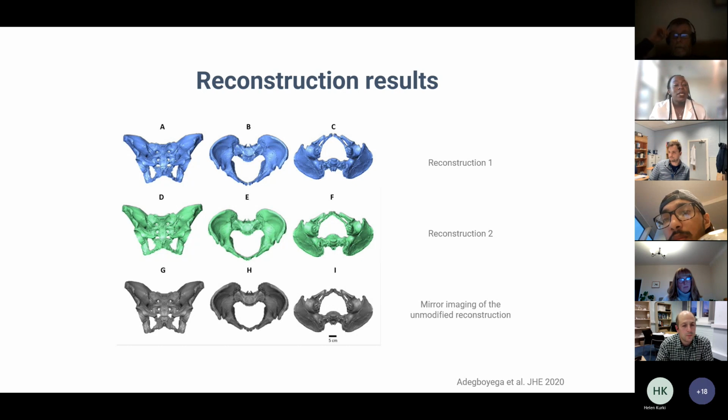They're not very visible here, but essentially the shape of the inlet and the outlet of the two reconstructions lead to slightly different interpretations about Neanderthal pelvic anatomy, particularly the outlet. The inlet was pretty similar, but the reconstruction 2 outlet had the same anterior-posterior to medial-lateral ratio as the Yorak one, while the first reconstruction creates a rounder outlet, so a more anterior-posteriorly elongated outlet.